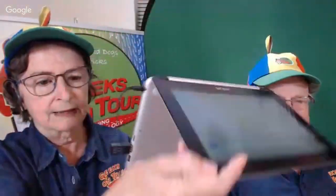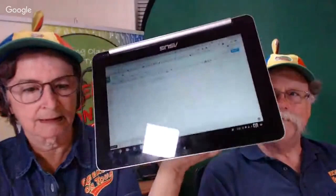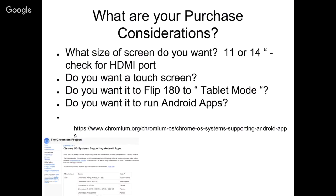Also, you have to decide if you want it to flip, in other words, if you want it to flip backwards onto itself and make it into a tablet. My experience is if you flip a 14-inch, it's too big. If you flip an 11, it's fine. So I think it depends. If you think you might want to use it as a tablet, then I'd probably stay with an 11-inch. If you're just going to use it as a laptop, you could do a 14-inch. But what have you found with yours, Chris?